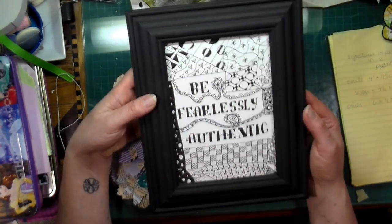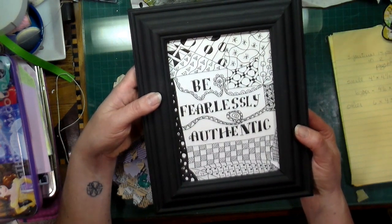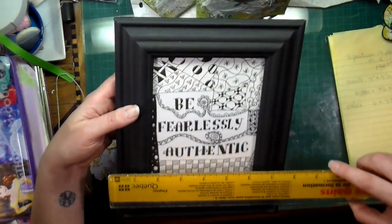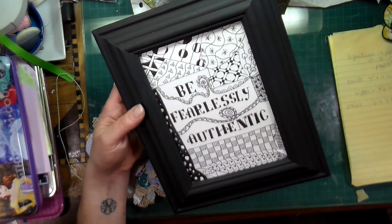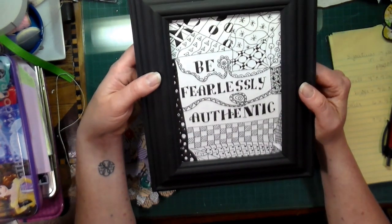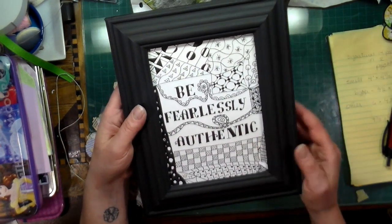I've got this frame here of a Zen doodle that I did. It says "Be fearlessly authentic." This frame is 5x7, and the frame itself is actually 9.5 by 7 3/4, and I should write that down because I'm going to be wondering when I'm doing my Etsy listing. So it's on a frame like this, so you can lean it somewhere that you want, and this is an original for me.